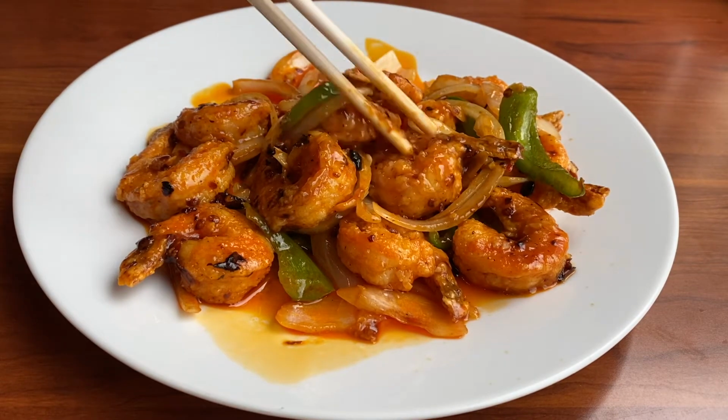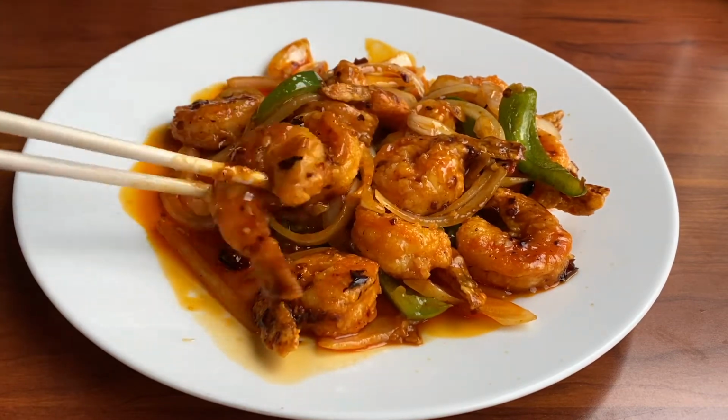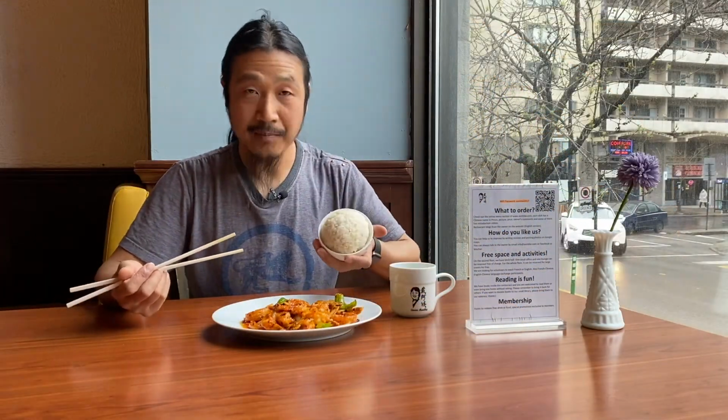So that's about it. 13 of these big shrimps. Okay, let's begin. So I have one bowl of rice and a cup of water. This one's very simple, very close to salt and pepper shrimps. This one is the spicy version. Again, we have 13 of these big, white shrimps, with no shells, only a little bit of shell on the tail.